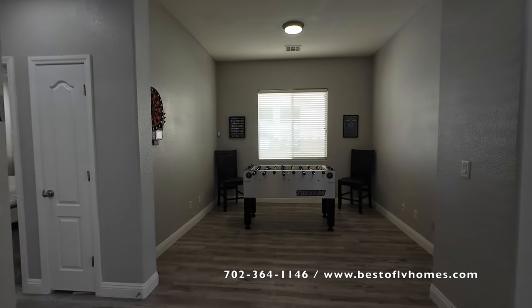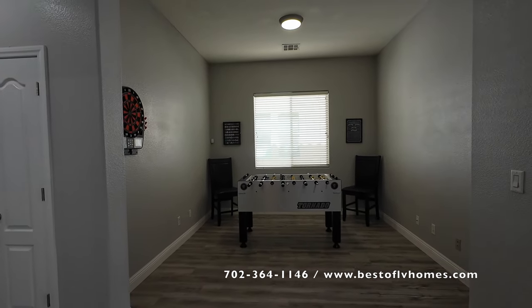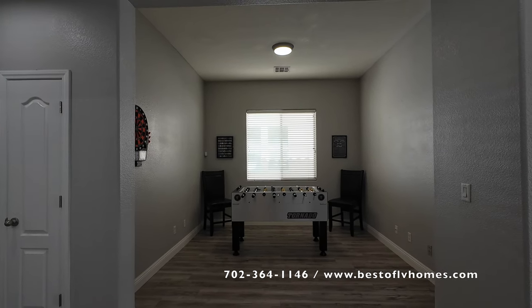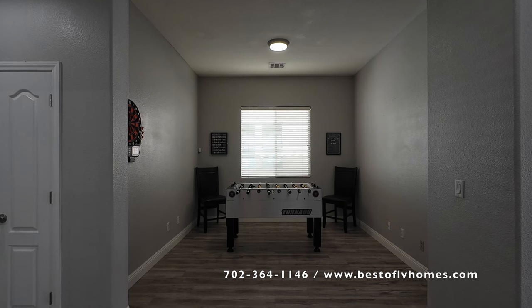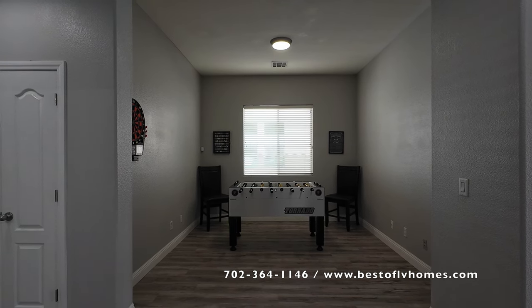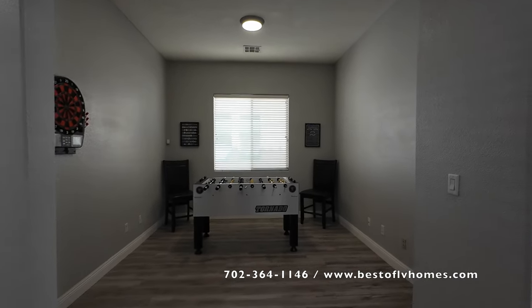And what is this room that we're looking at right here? So they are calling it the den. However, you can make it into an office. You could probably make it even into a fourth bedroom if you wanted to enclose it. Some people are asking if it could be a dining room, which I suppose it could too. It really is whatever you want it to be.